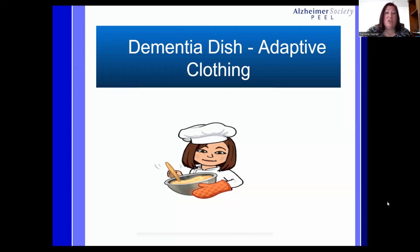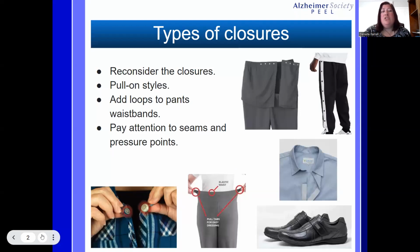And today I'd like to talk to you a little bit about adaptive clothing. Adaptive clothing can be so important for people who have mobility issues, to help people living with dementia to remain more independent, and to assist care partners that may be the aid or the helper in somebody attempting to get dressed. So there are some things to consider when you are looking at adaptive clothing.